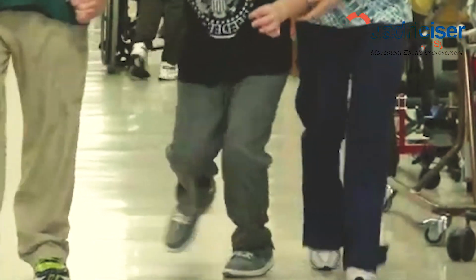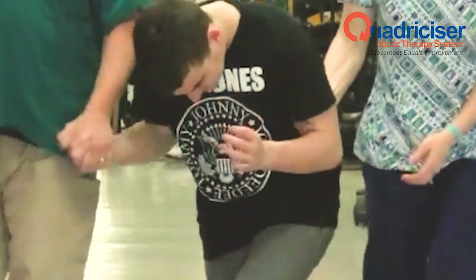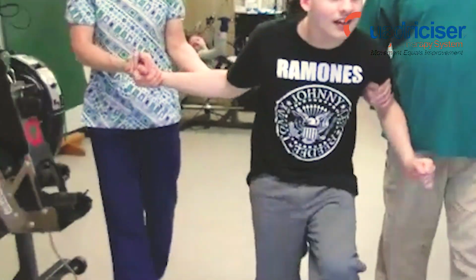I think the biggest benefit was we had a student that graduated last year. His mom was worried about him not having a Quadriciser because it kept him regular, so that he could keep coming to school. He wasn't in the hospital. He would have regular bowel movements and be able to not be as sick and attend school.